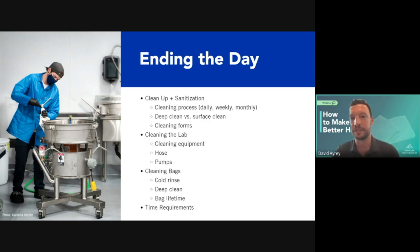So, filling out cleaning forms, building accountability, putting things up on the wall. I love visual references. Cleaning the lab as well. Not only do you have to clean the equipment, hash makers are also part-time janitors. Andrew loves to say it is part of the job. And unfortunately, that's just what's required to consistently make clean hash.